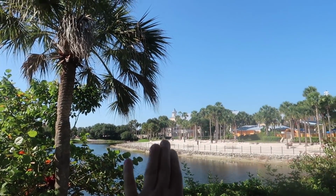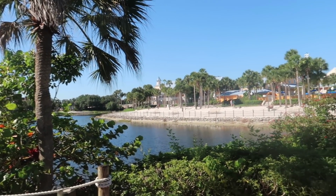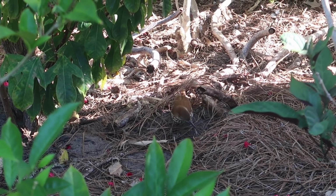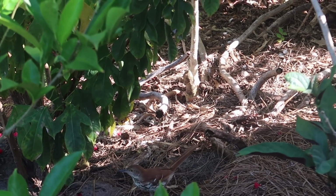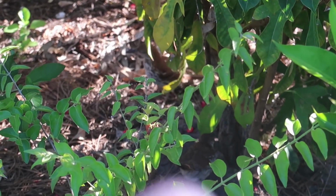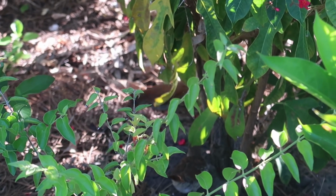And this one has a view of this side of the resort and all the beaches. Oh, okay. This is a really big resort. This guy is working hard. I can't tell if he's building a nest on the ground or if he's just digging for food. But he is intent. Oh my gosh. It's a mom and a baby. She's teaching him how to forage. Oh my gosh, I love this.